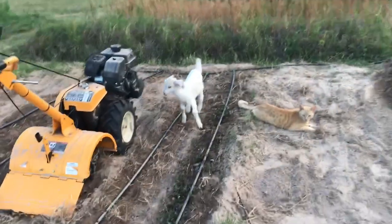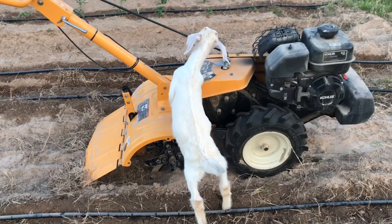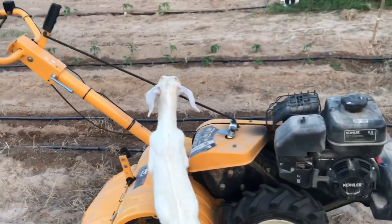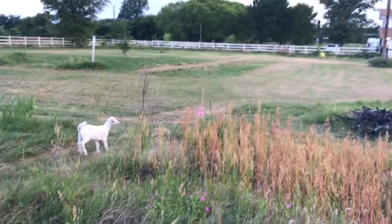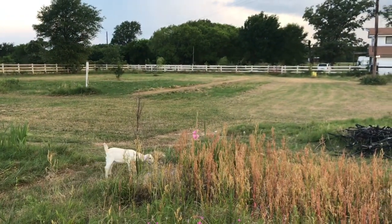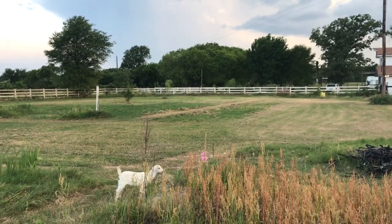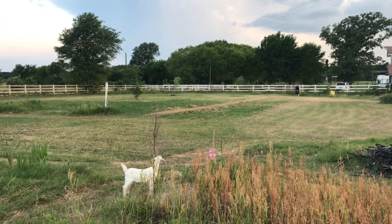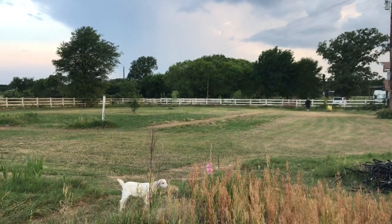No. Get out of there. Shoo. Gonna start tilling? Is that what you're about to do, Whitaker? Don't you chew on that. No. You can get in trouble. Oh, look, he hears Garrett. He hears you. He started running over there. Call him. Did you hear him?